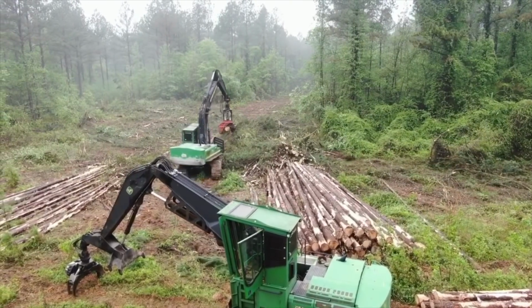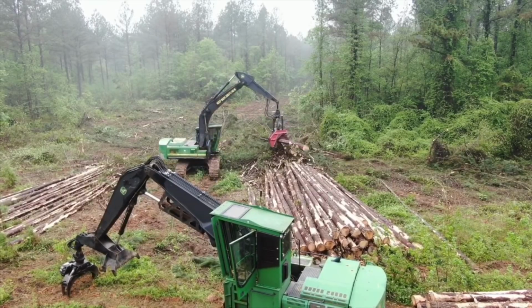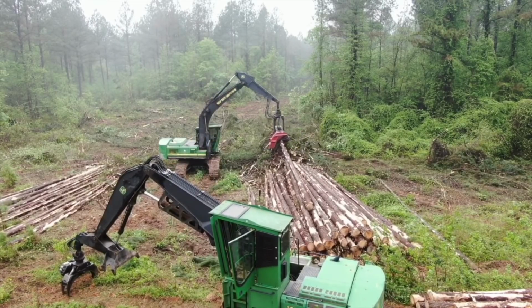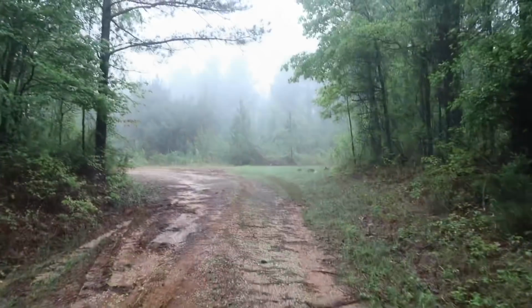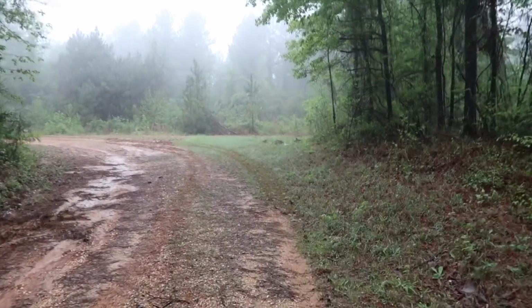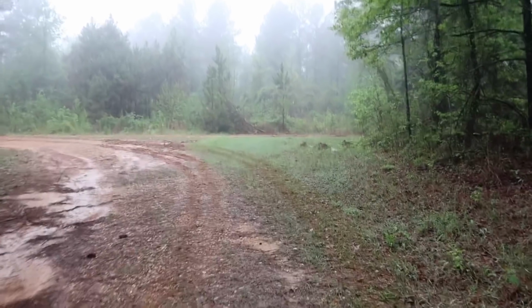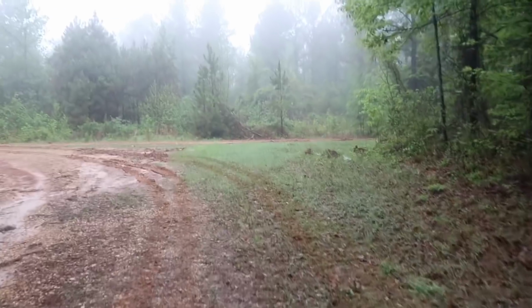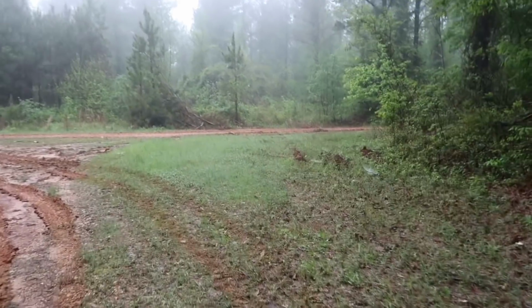This is another setting number, actually means a different job right here. It joins the one that we've been cutting. This is the current situation. Parked out here and gonna walk the rest of the way in. Rained all evening from, well, before lunch, the day before today, and off and on during the night.